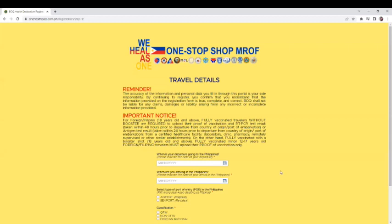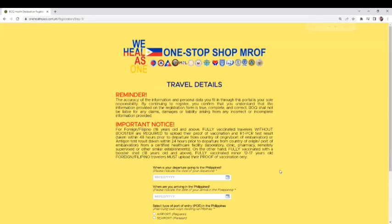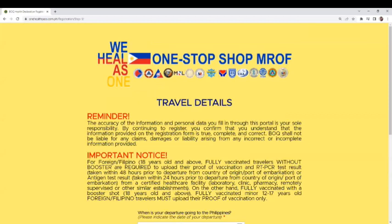And similar din po naman yung mga reminders natin. So eto po, travel details, may dalawang pages po tayo. Ito po yung one-stop shop, MROF. So again, there's just a reminder na kailangan accurate ang information and personal data that you will complete through this portal, and it will be your sole responsibility. By continuing to register, you confirm that you understand that the information you provided on the registration form is true, complete, and correct. At ang BOQ po shall not be liable for any claims, damages, or liability arising from any incorrect or incomplete information provided.